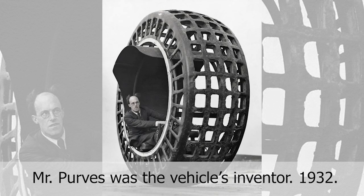It was not the most stable vehicle, could not carry more than one passenger in addition to the driver, and suffered from a number of other insurmountable design problems.